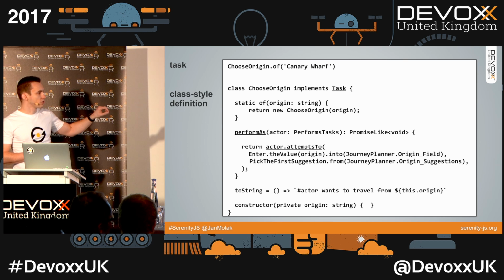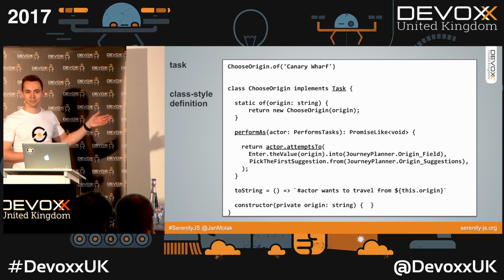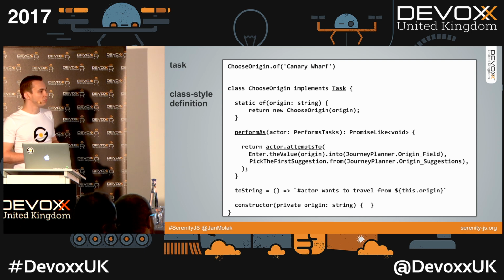Another important thing here is that each task in this particular implementation, and the implementation I'm showing you now is the Serenity JS implementation of this pattern, so this code is in TypeScript. Another important thing here is the toString method. Each task can be described using a human readable sentence. And I'll show you the reason for it in just a second.